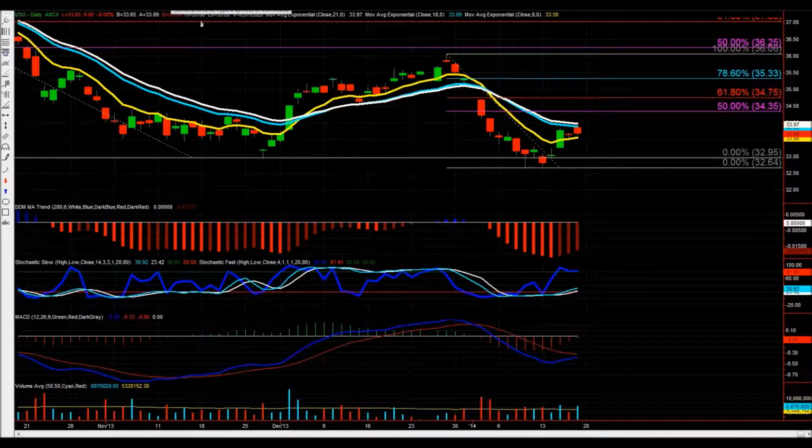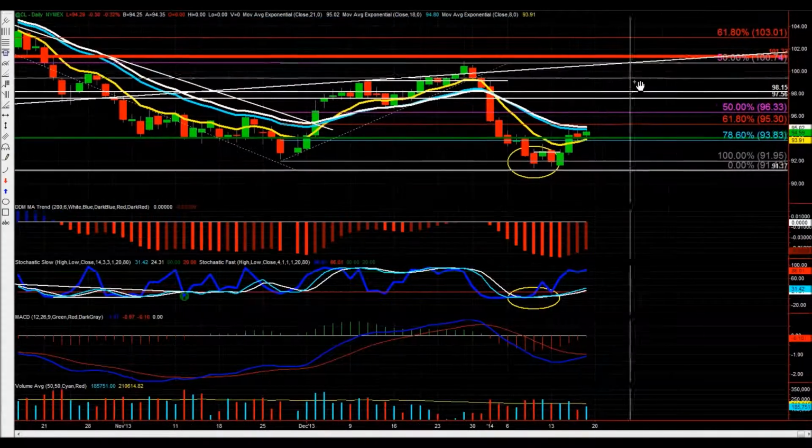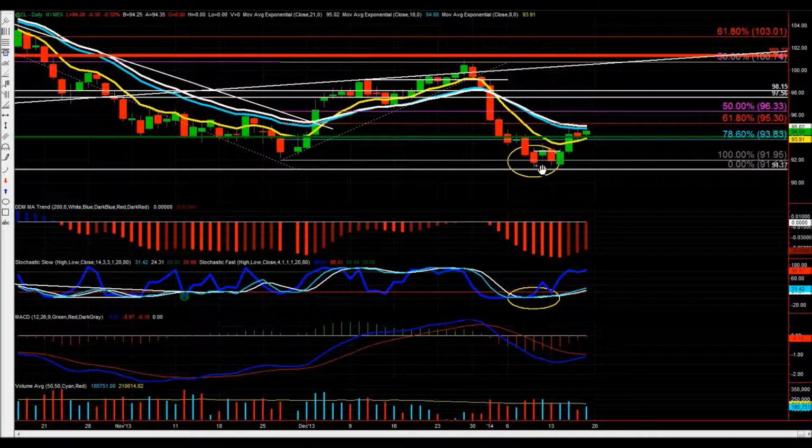With the crude oil, just one other comment: as long as it doesn't break this low, this low bar, I think that this move is still in play. We could come all the way back and retest it, and sort of mess around. But as long as we hold this low here, I'm more bullish than bearish on crude oil at this point in time, unless we break that low bar.